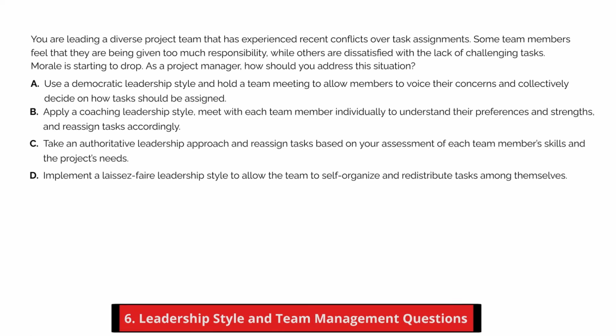Let's look at a team management question together. You are leading a diverse project team that has experienced recent conflicts over task assignments. Some team members feel that they are being given too much responsibility, while others are dissatisfied with the lack of challenging tasks. Morale is starting to drop. As a project manager, how should you address this situation?